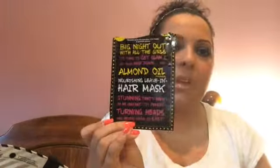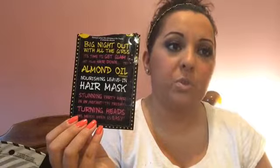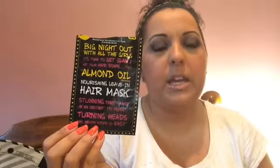So this actually came in a little kit that my girlfriend and I bought a while ago at our local bookstore, our Chapters bookstore. It came with a hair mask, a face mask, and under eye depuffers. So it was basically a take-home spa kit. And it was nice. It was all right.